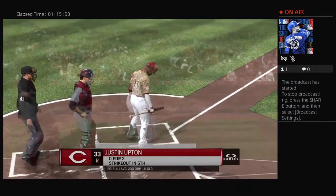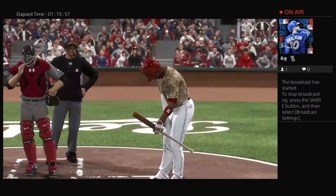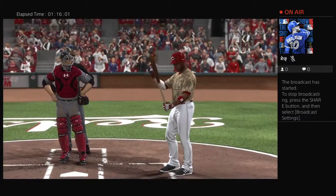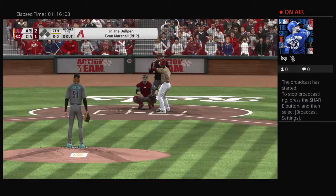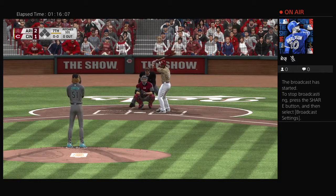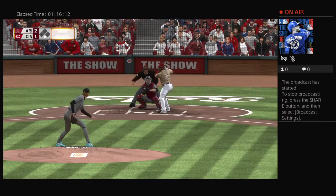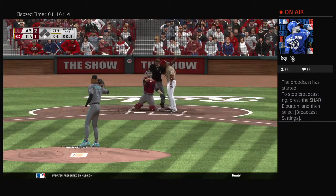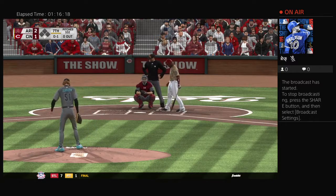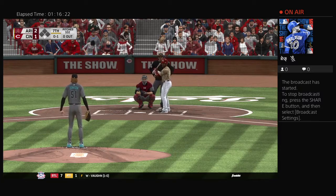Striding in once again, Justin Upton. He'll try and get something started in the home half of the 7th. Here's the first pitch to him. Takes a high fastball for a strike. You know, Matt, he's thrown over 60% first pitch fastballs to guys. To be as deep in the game as he is, you would think that percentage would be higher.